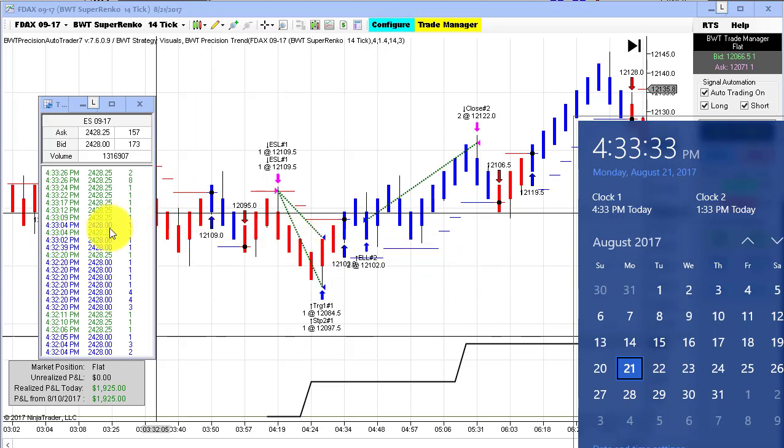You can see some settlement trades going off, and the time and sales at 4:33:26 p.m. was 4:33:34, the last trade at 24:28. Pretty good day for the auto trader today.